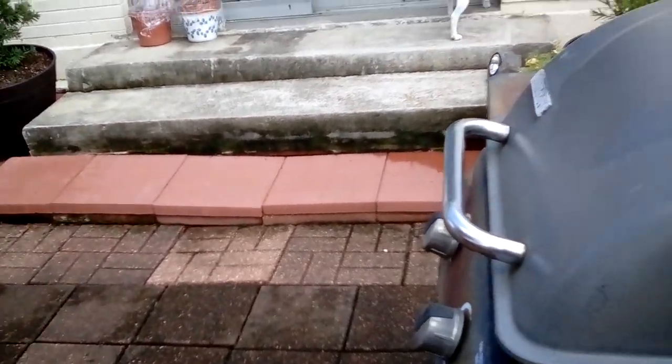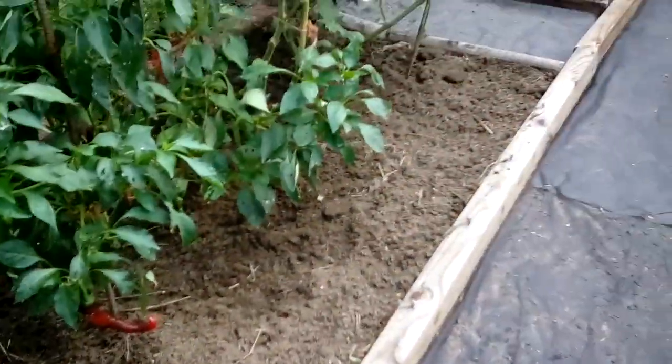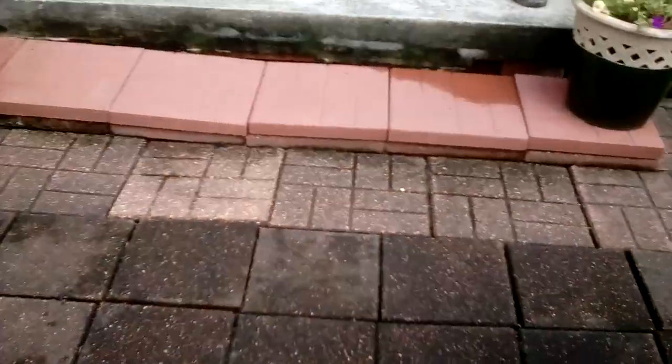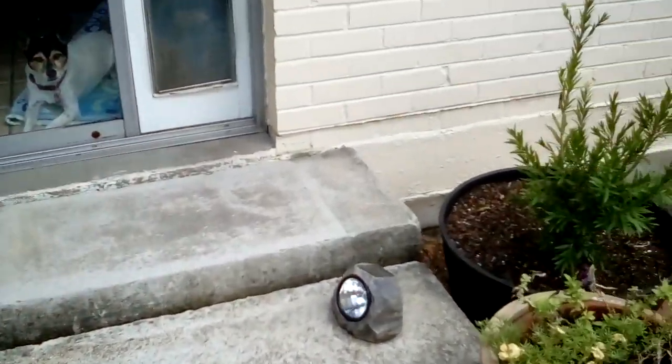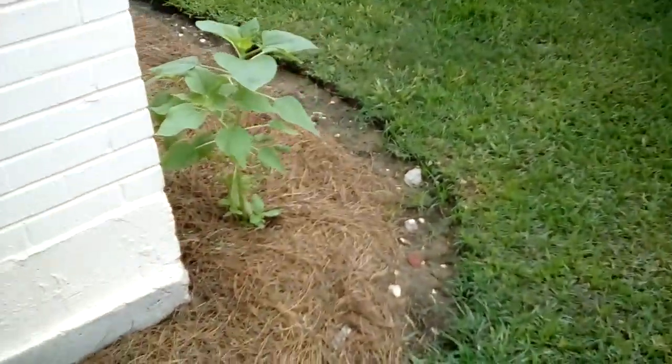Let's see if I can close this up. It's about to pour down rain. Sorry, gang. There we go. Look at that, Miss Josie in the house. It's too hot out here. I mean, I'm drenched. Absolutely drenched. Just walking around.